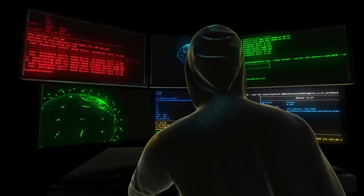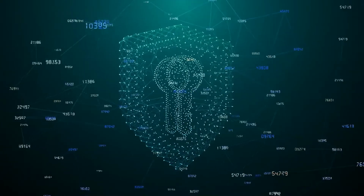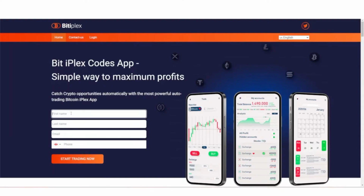On top of that, it's clear that the service tries to help and guide traders so that you won't get lost, even if you're new. All that has earned the BTC Bitiplex Codes app a fantastic security score from us. Now we can continue on to the service itself.